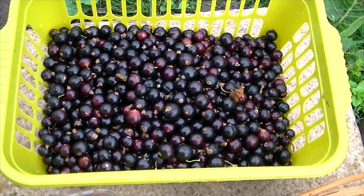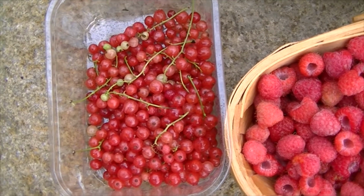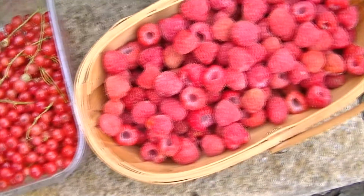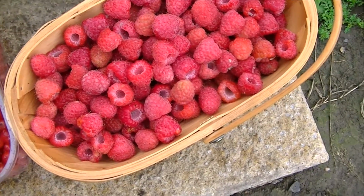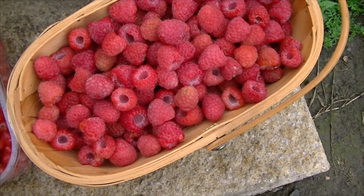Well guys, I managed to pick all the black currants that I needed, and then I was able to get some red currants too. This is all the red currants that are ripe at the moment, but there are a lot more on there. And it's just started to rain, so I picked quite a few raspberries, but not all of them. But I'm really getting wet now, so I'm going to head off home.